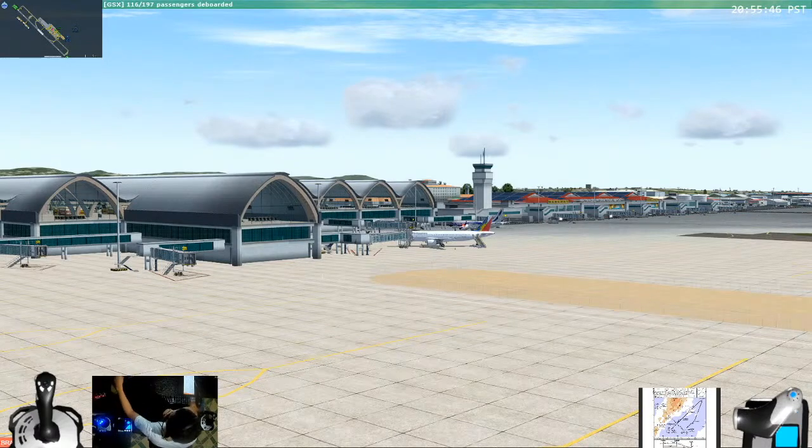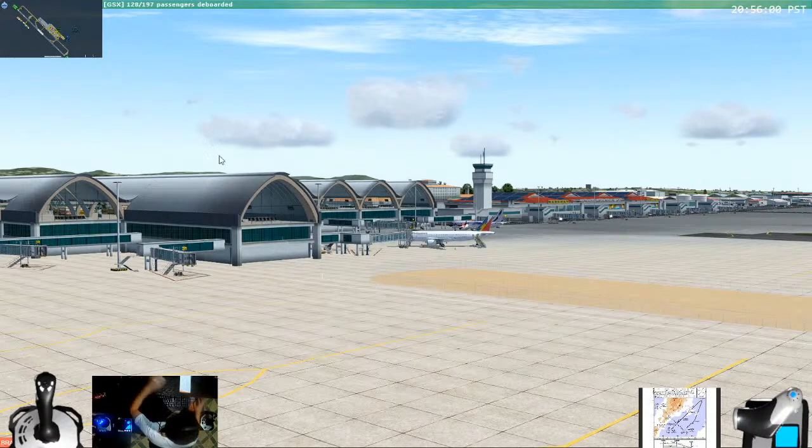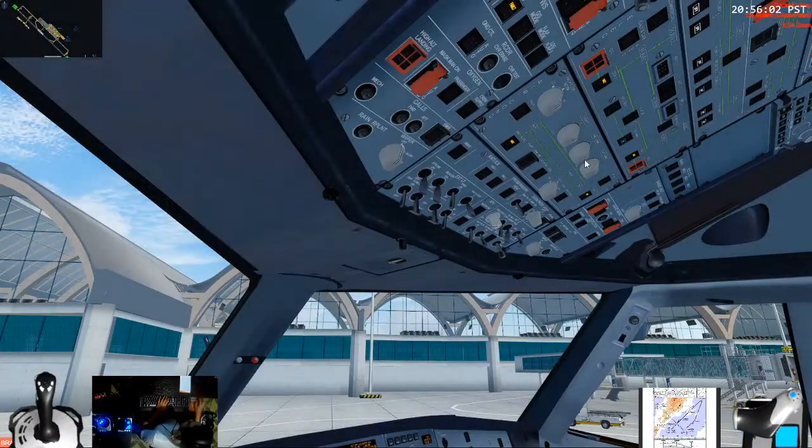Time record log 128 minutes. Second 129 minutes. Ready for engine shut.